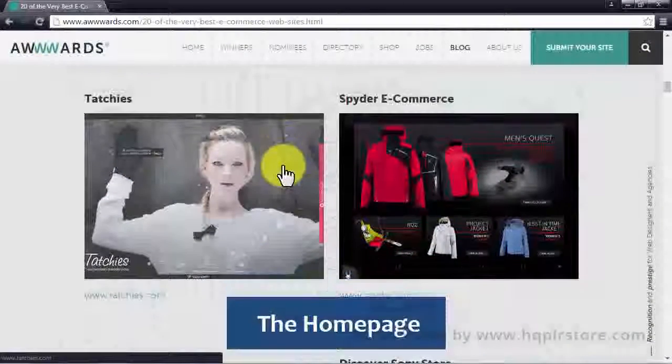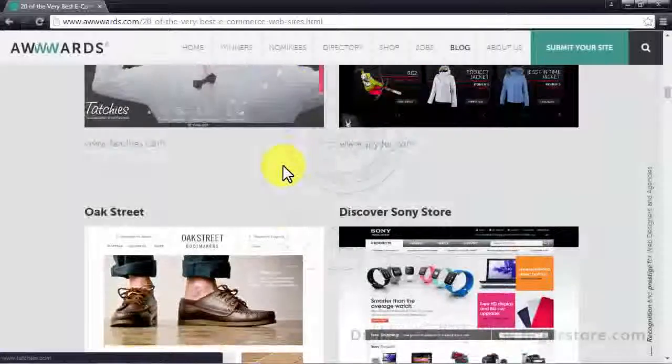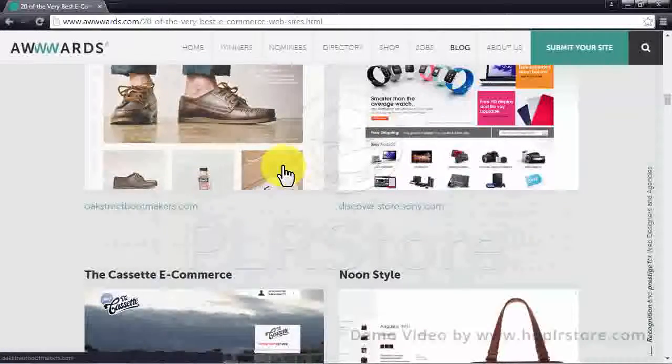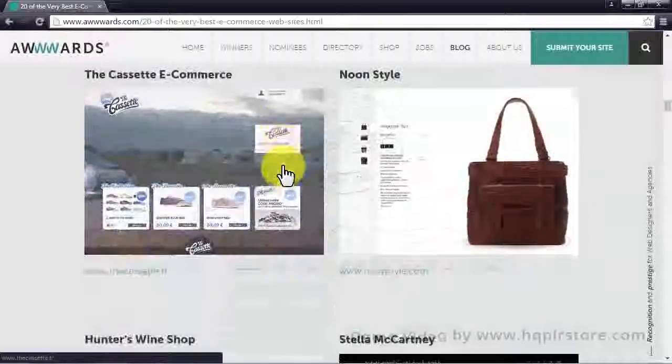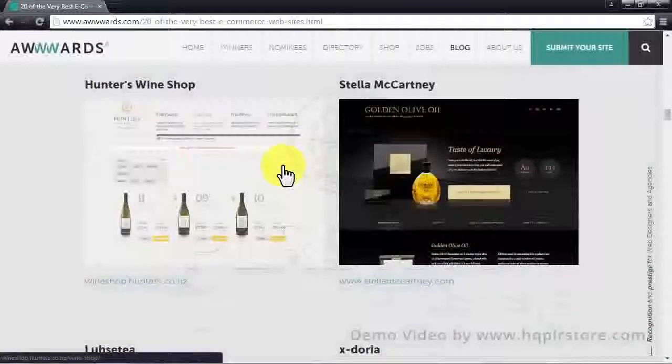The homepage. The homepage of an e-commerce website looks just like the entrance of a real-world storefront. Once you get inside, your first impression will make your mind up about it. Does it look like the kind of place that is selling what it offers? Is it organized and easy to navigate?